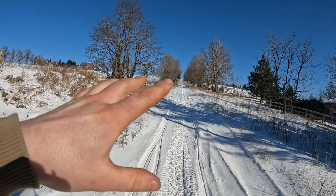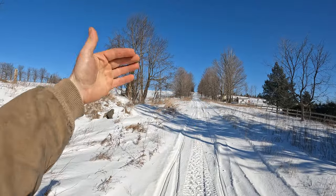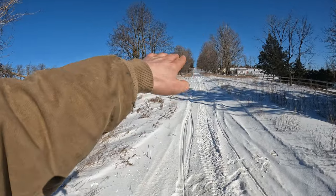So this is the hill we're going to conquer. Obviously, it doesn't look too deep, but you can't really see at the very top. It gets windswept, so there's quite a bit of drifting over top, and there's some deep, pretty thick snow. That stuff's kind of been thawed and frozen, so it makes it pretty thick and just hard to get through. So going up here will be pretty easy, but once we get to the top, that is where the test will be.